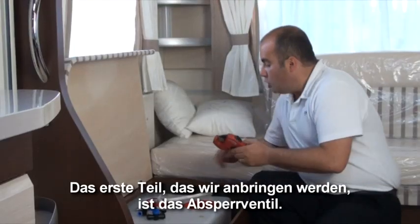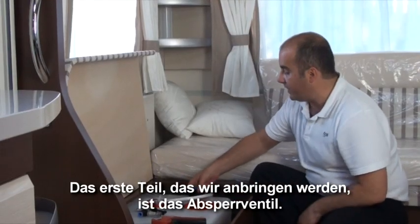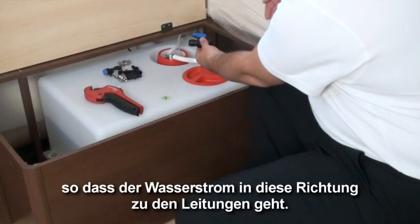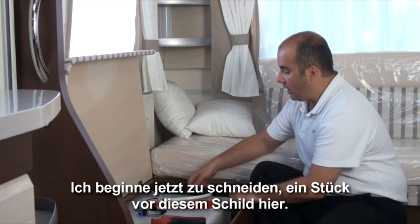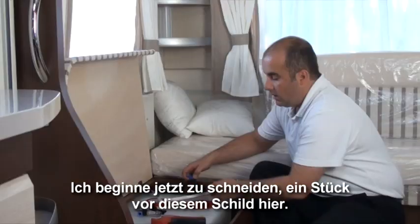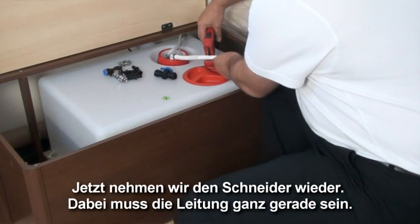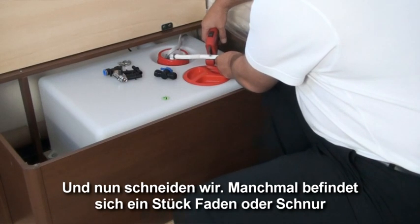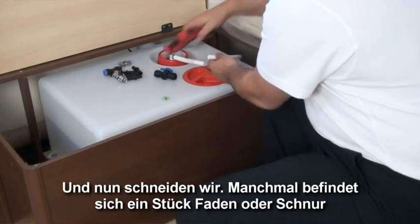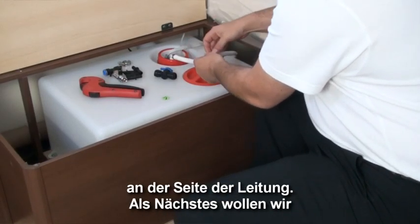Now, the first component we're going to fit is our closing valve, making sure that our tail is facing up to the entry to the tank, so that the flow of the water is going to travel this way to the pipes. There's a little label here, so I'm going to cut a little bit forward of that. So what we can do is just take our cutters again, get the pipe nice and straight in the cutters and clip through. Now, what you'll find sometimes is that there's a little bit of thread or cord in here that just runs up the side of the pipe.